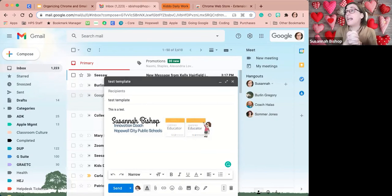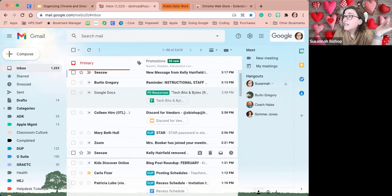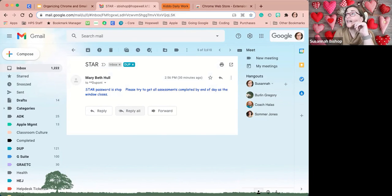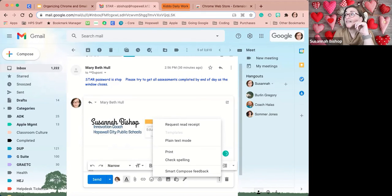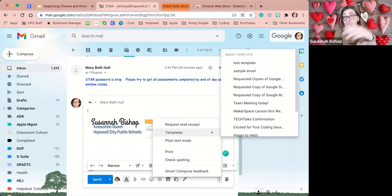All right, so now I am going to discard this. And let's see, we'll say I got an email. We'll reply to an email from Mary Beth with my canned response. So I'm going to hit reply. I'm going to click the 3 dots. And there's my templates option again. It's loading them. But once that list populates, you can respond to someone's email with the template that you've already created.